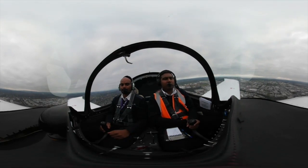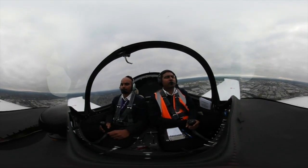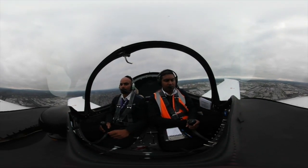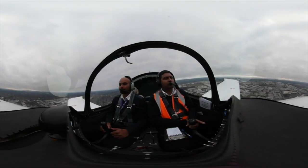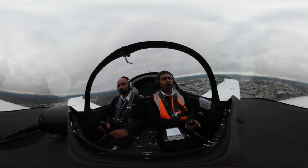Moorabbin Tower, Sling 2, Uniform Tango, overhead GMH, 1,500 feet, received information Sierra, inbound. Uniform Tango, Moorabbin Tower, join base runway 17 left, report at Sandown.